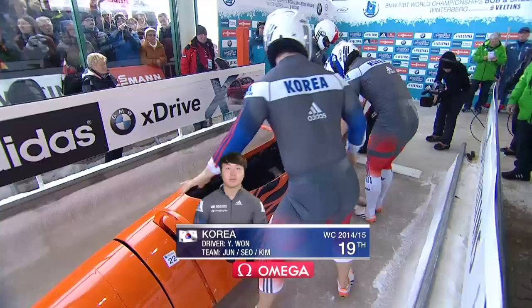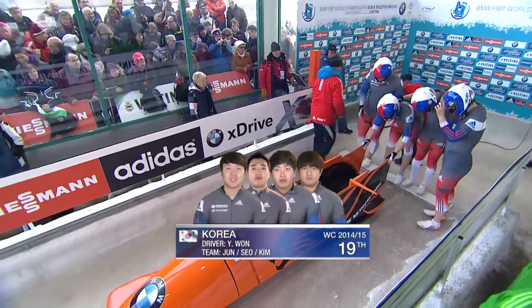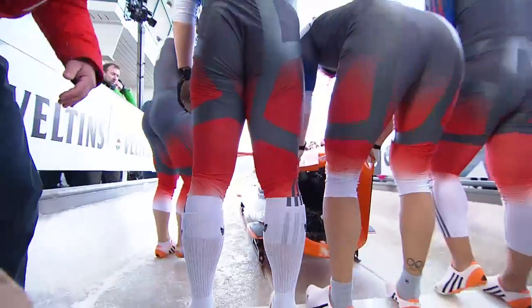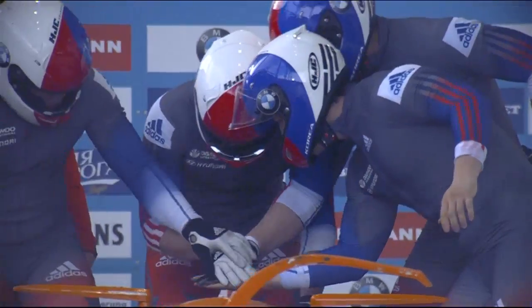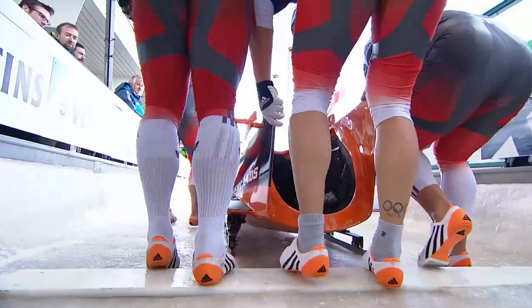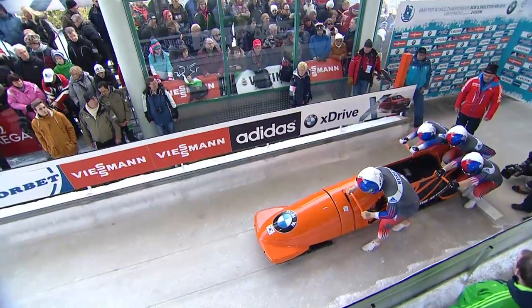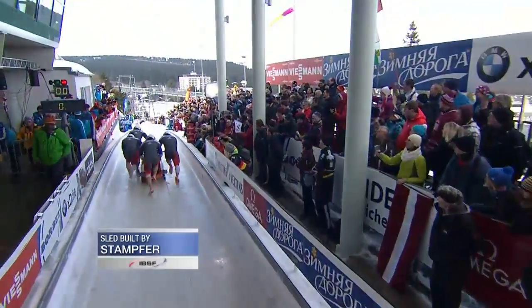Next up from Korea, Yoon Jung-won, first season in Europe, so first race on this track. They have trained here before, though. His best world championship result, 17th place, three years ago in Lake Placid. He's had a great season. His best results came in North America, 13th in Calgary, the high spot, but that was the last of the tracks he actually knew before they came to Europe.